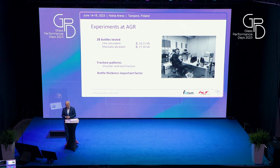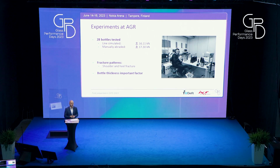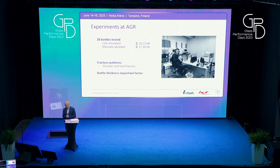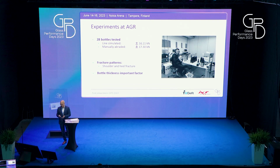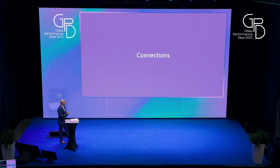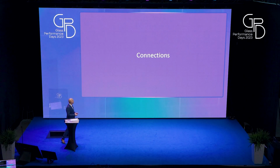predicted here before. And the bottle thickness was also of importance. And what you see here on the right is the student, Yunus Machi, who was actually damaging all these bottles by hand and testing them afterwards. So this is the mechanical behavior of a single bottle. And to move on to the following thing, the connections. So now we have knowledge about one single bottle. What happens if we move on to more?